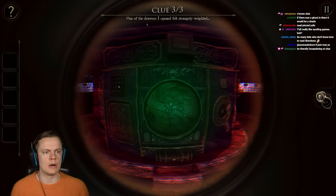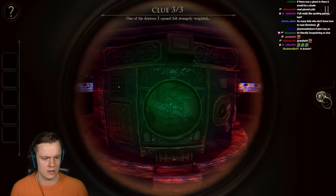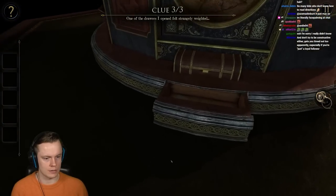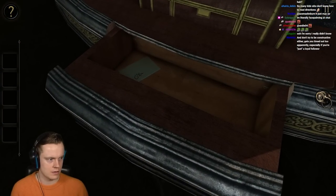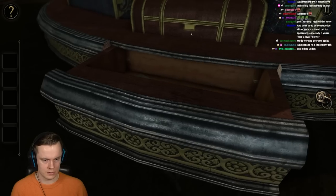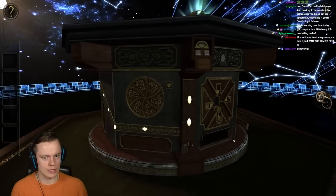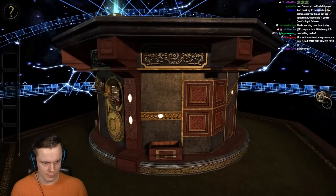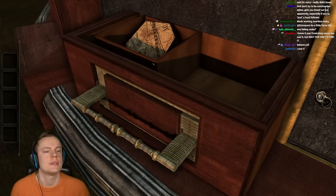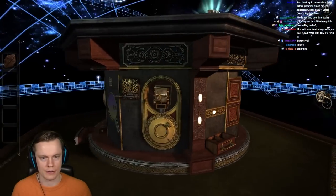What are you on about? One of the drawers I opened felt strangely weighted. Like this one? I mean, this is... Oh, we already opened that. That was the key. Okay, one of the drawers. This one, maybe? There's something in there. Aha! I see. I did not know that. Thank you. I would not have found that.